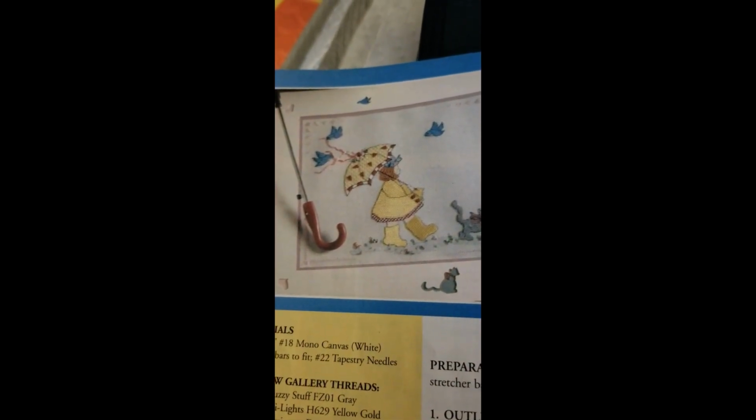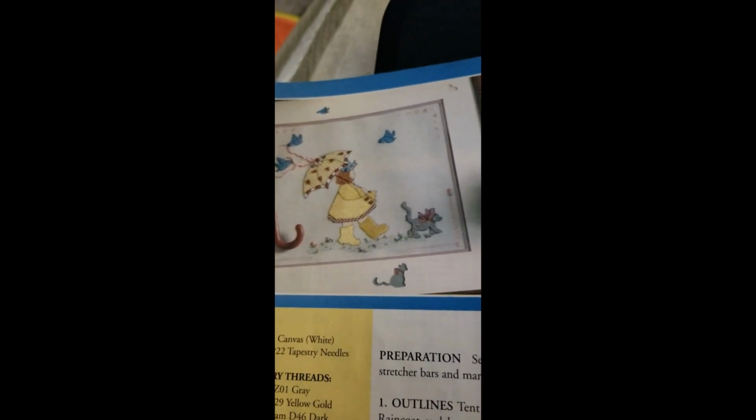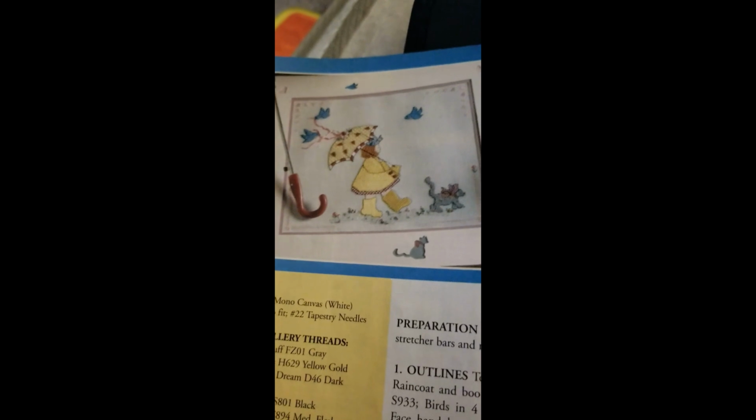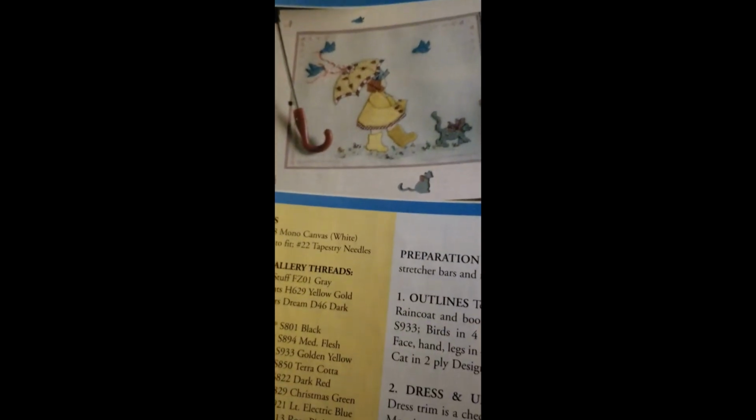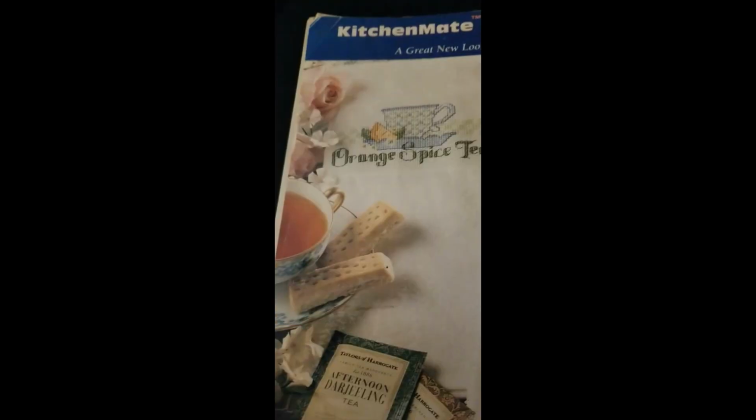This one is called April Shower Stitch Guide. It's charted in here, but the whole page is about how to plan out a project for cross stitch, getting all your supplies, getting a kit together, making sure you have all the right materials to make it, how to do everything. Interesting.